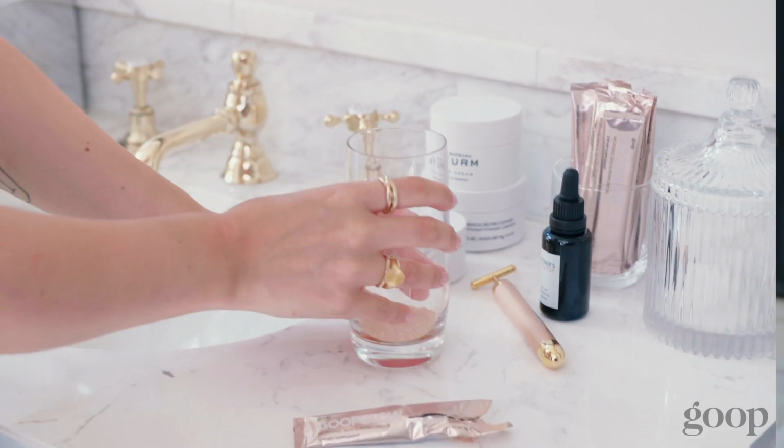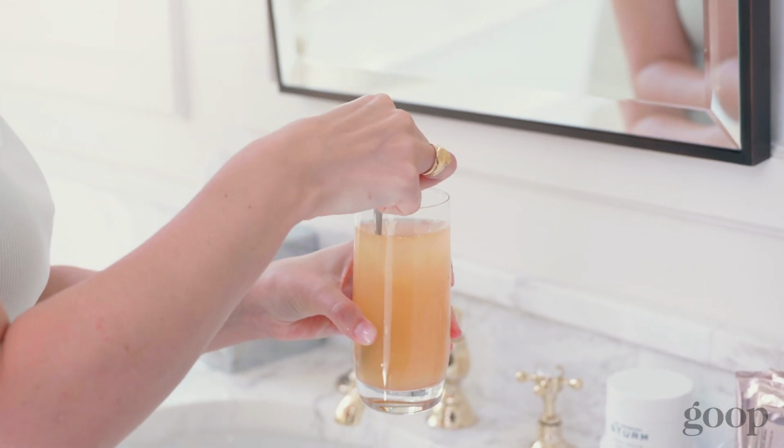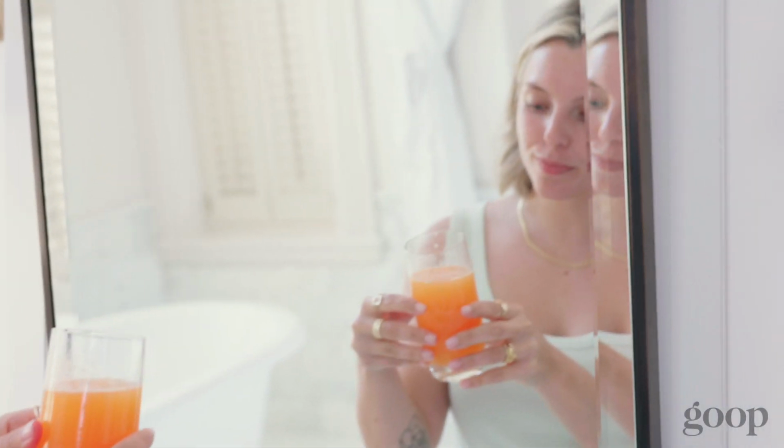So all you have to do is open it up. If I can open it up. Come on, take a glass, pour the sachet into the glass, and then all you need to do is fill it with water, stir it up, and drink it. As you can see, it gives a really lovely orange color.